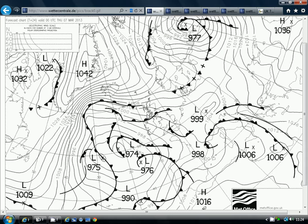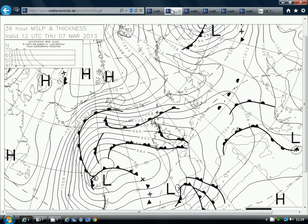It's going to be a cloudy night, but it will be a mild night, a frost-free night generally for most of the country, with temperatures holding up at 4, 5 or 6 degrees, so really doing quite well with the temperatures tonight.